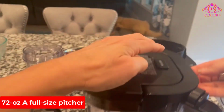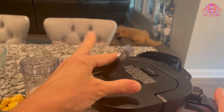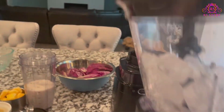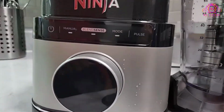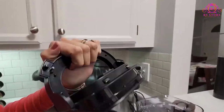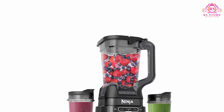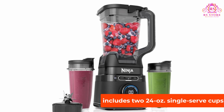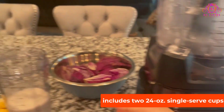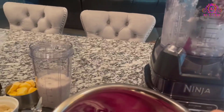72 ounces, a full-size pitcher is perfect for creating large batches of smoothies or frozen drinks for family gatherings or parties. Paired with the total crushing and chopping blade assembly, you'll enjoy evenly crushed ice and finely chopped veggies every time. For added convenience, the blender includes two 24 ounce single-serve cups with spout lids, letting you whip up personalized drinks and take them on the go.